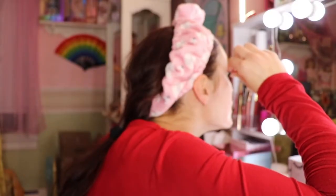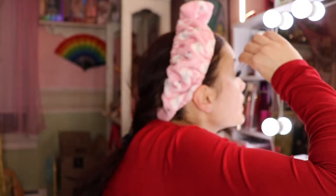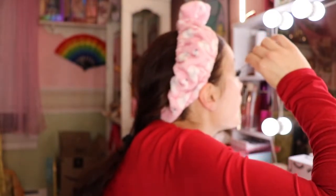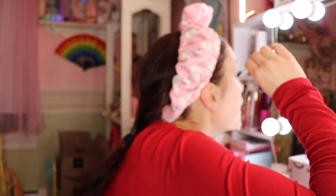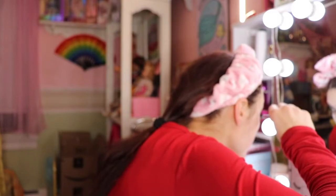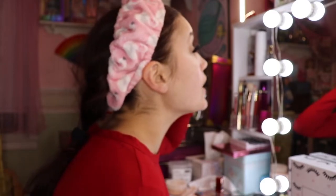And they actually fit perfect around my eye because what I did is I took the lash and I actually put it on my eye, like held it on my eye, so I could understand the perfect amount to cut off, so that it would actually fit my eye perfectly. And these lashes are really nice. They are very loud, but I like it a lot.